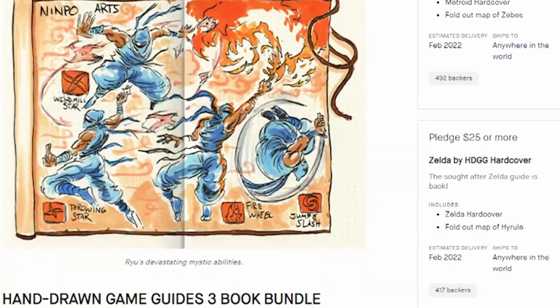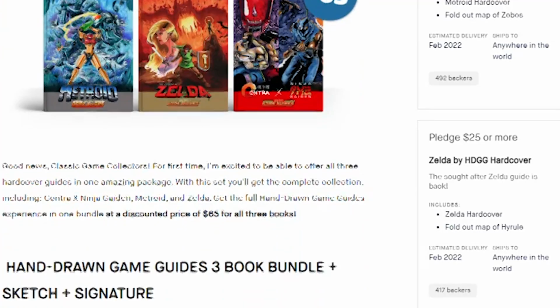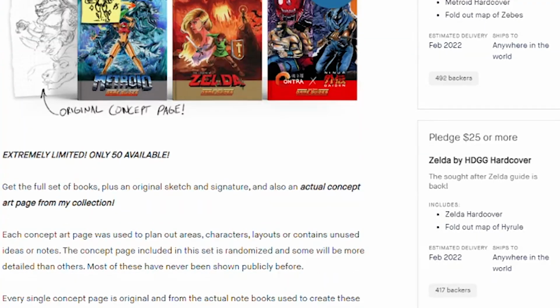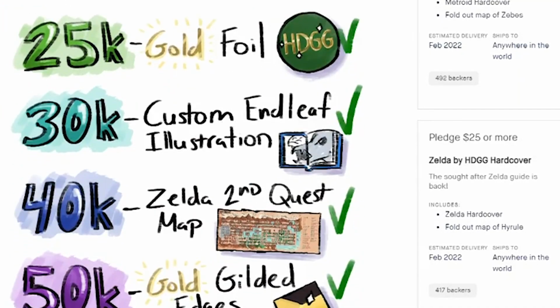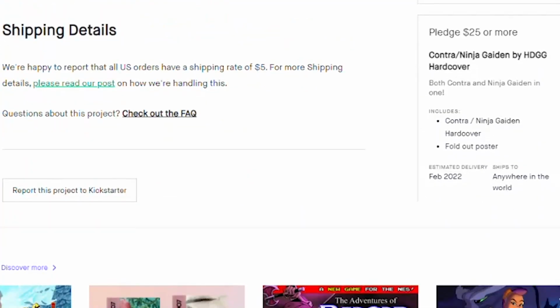So best of all, they're hardcover now instead of paperback, which will make it feel a little bit more premium. I backed the 3-book bundle, which was $65, which is not a bad deal at all because he sells them individually for $25 a piece, so you save $10. And I wish I had gotten a chance to buy his original artwork, but that sold out so fast.